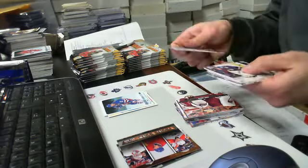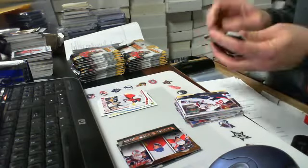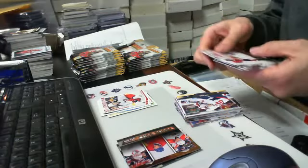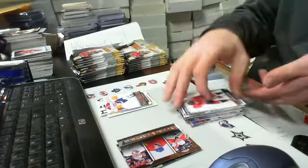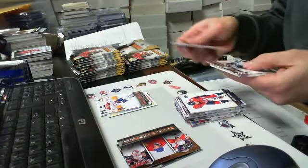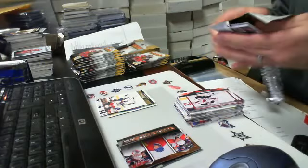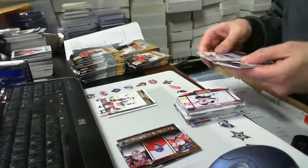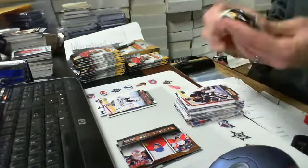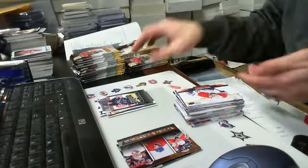Should get our POE in this box, or next one. Ryan Murray O-Pee-Chee Rookie, Columbus. We have a Michael Bournival Young Gun for the Habs. David Desharnais Canvas for the Habs. And we have a Jack Campbell Young Gun for the Stars. MVP Rookie of Jacob Trouba for the Jets.